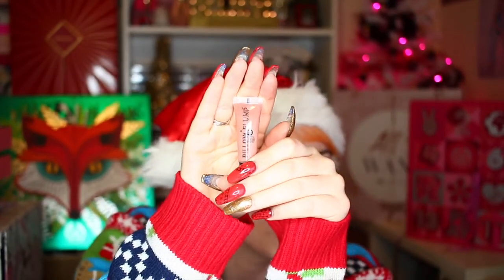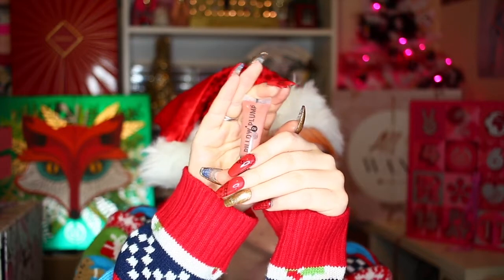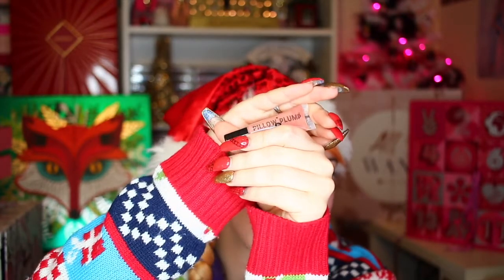So, this is Pillow Plump, it says. So it's a plumping lip gloss, I'm guessing. It just says lip gloss on it. But because it's called Pillow Plump, I'm guessing. And then it says XXL. Just to show you what I'm seeing. So it says Pillow Plump, and then it also says XXL on it. So I'm guessing this is like a plumping one. Oh, it's not sealed, so I'm going to put some on. Smells like chocolate. I'm not feeling any tingling or anything. I don't know if it definitely is. Oh, it's Sexy Mother Pucker.